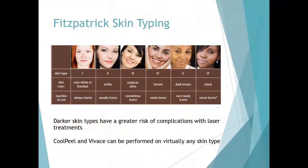So this slide is only meant to educate you that darker skin types, we have to be very careful when doing laser treatments. So we use a well-known skin typing system in the aesthetic and dermatologic industry called the Fitzpatrick skin typing system. It was developed by a Dr. Fitzpatrick in the 70s who saw the need to really categorize patients for laser treatments to keep things safe. But the bottom line is darker skin types, which is a little counterintuitive to some people. A lot of people are surprised to find that darker skin types are more prone to burns and problems with lasers, but they are. Lighter skin types are very, very safe for laser treatments.